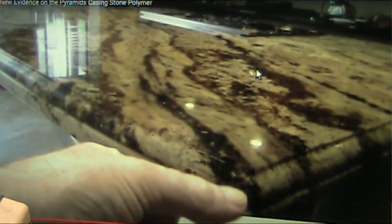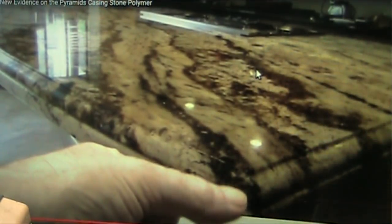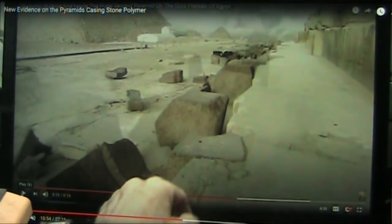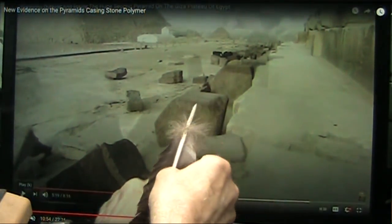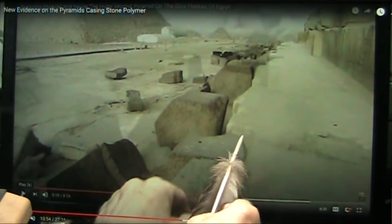Case closed. You start looking at these things, that's just sediment and this is that. No, I can go in there and show you where the arteries and veins and all the things that are biological. This is not just sediment runoff of something. Just like the pyramids are not what they appear to be either. You see, this is from Brian Forrester's video, and he's asking questions. Why is this like this? The casing stones are all a different color, and they're poured.